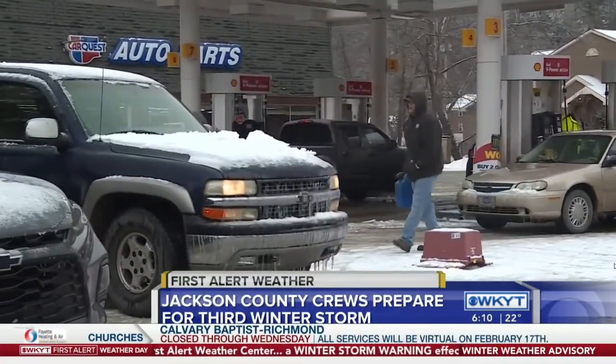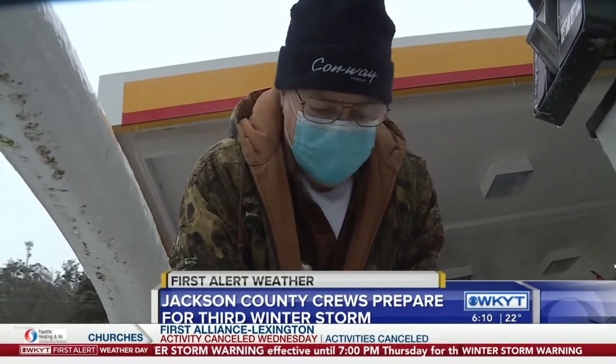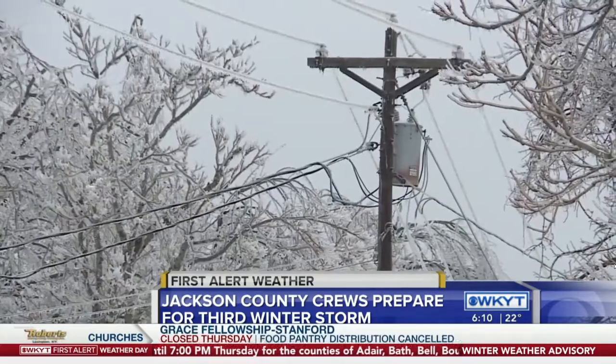But some are still recovering from Monday's storm. Well, our power went out. We got electric heat. I got a kerosene heater, but no kerosene. The power outages were widespread throughout the county. 76% of Jackson County was out of power at one point in time.